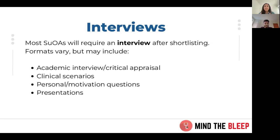But all of them have an aspect of academic interview or critical appraisal. And what that normally involves is you get a paper that you read, and then you critically appraise it, and then you get asked a few more questions afterwards. And this can vary. London, for example, is very structured. They always ask the same questions for everyone, and everyone gets the same paper. Other places vary a lot. You might just get asked more questions, then you do have to critically appraise.